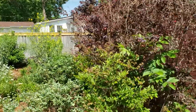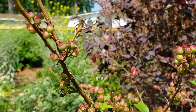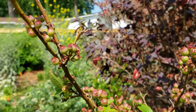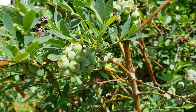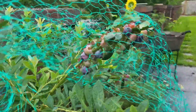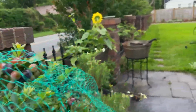Okay, next up we have blueberries. And one note about blueberries is you need to have at least two different varieties that bloom at a similar time because they need to pollinate each other in order for you to actually get blueberries. And then another common problem is you need netting sometimes because the birds will get all your blueberries if you don't put a net over it. So here you see my blueberry with a net over it.